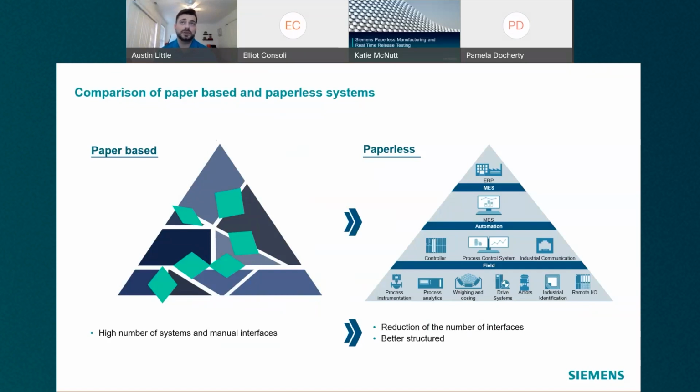And moving to a paperless process will reduce this number of interfaces and also cut back on the number of deviations and alerts that you'll ultimately be seeing in the process itself.